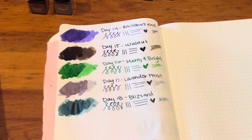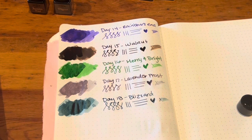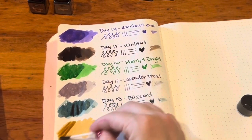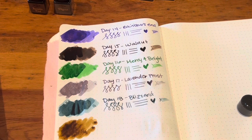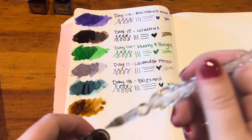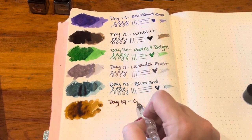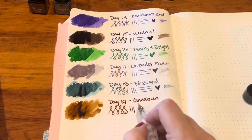Day 19 is Cinnabon, and it is a scented ink. And it does smell like cinnamon. It actually smells like cinnamon. That smells really good. I'm expecting this one to also be very wet like the other scented one was. And this is a much lighter brown, more of a caramel brown. Yeah, that looks, see how wet that is coming off? Smells really good.